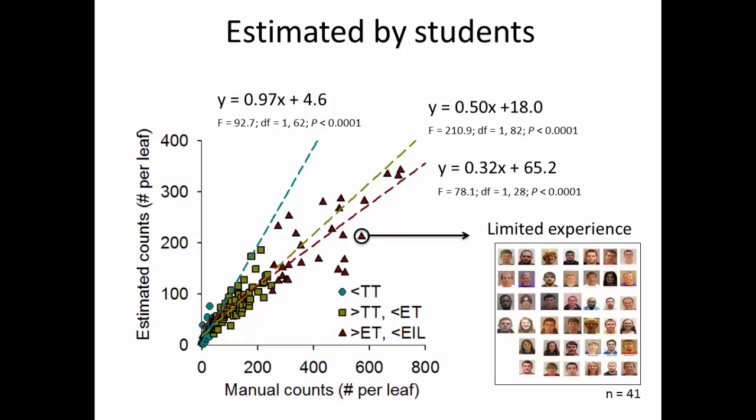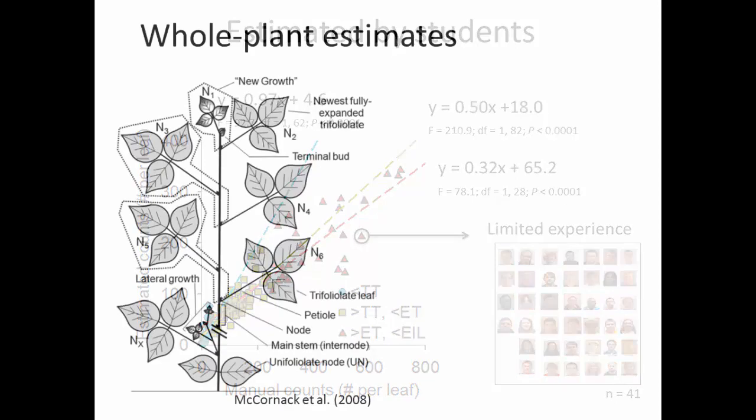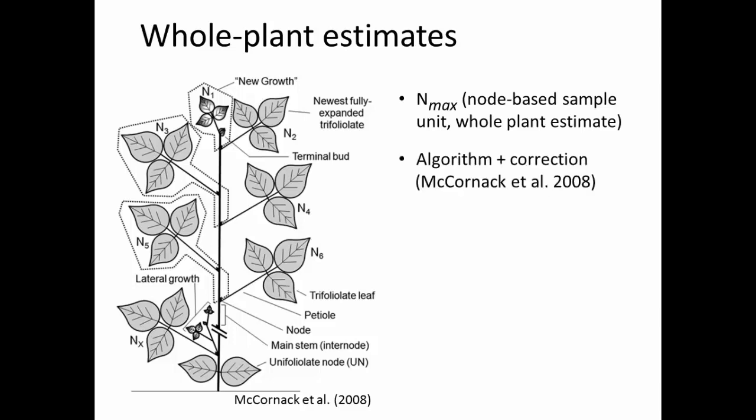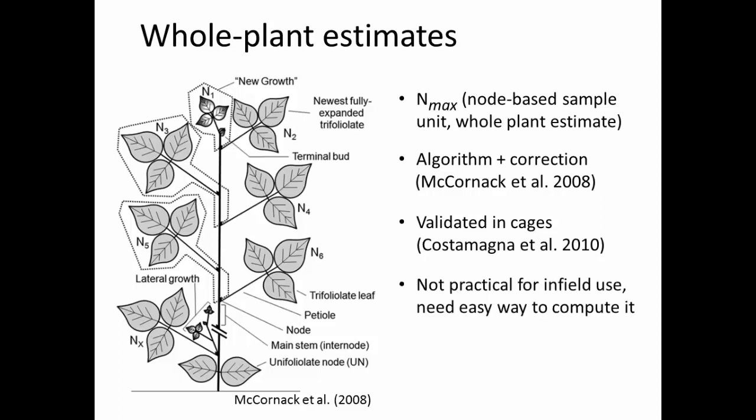That's something that we're interested in doing if we get aphids again in August this year, which we did in Kansas. But just to give you a little bit of where we go with this. We can estimate the number on a leaflet basis, but we can actually plug this into some algorithms we developed back in 2008 and validated in 2010, and use these to estimate whole plant counts using a subset of samples.